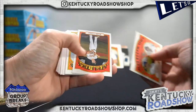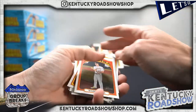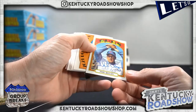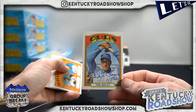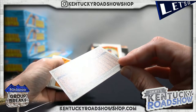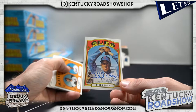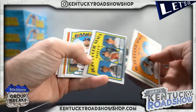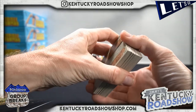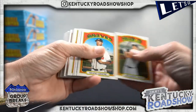Yeah, guess, or name it. Tell us, who is it? Hey, I found another auto. That's three. This guy's old. Phil Regan? Cubs. Phil Regan. He played for the Tigers for a long time. Gaylord Perry. Yeah, for Weebos. That makes sense.